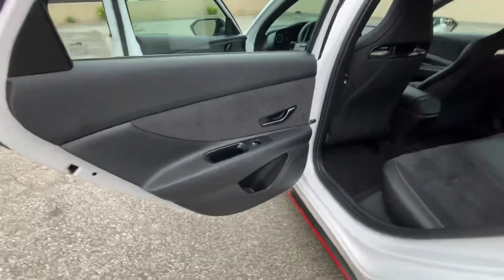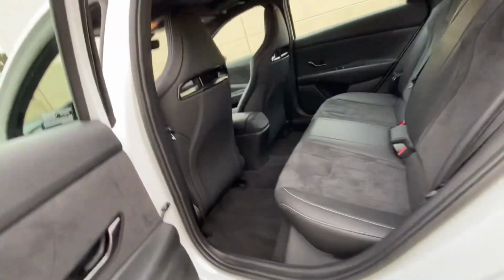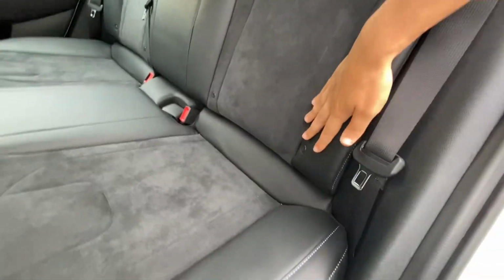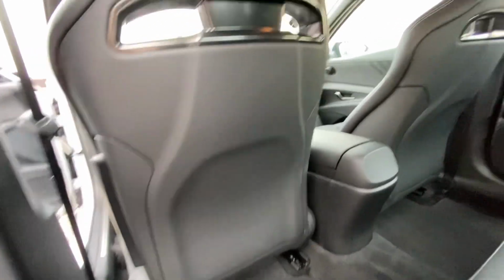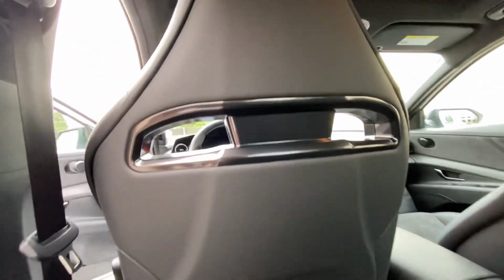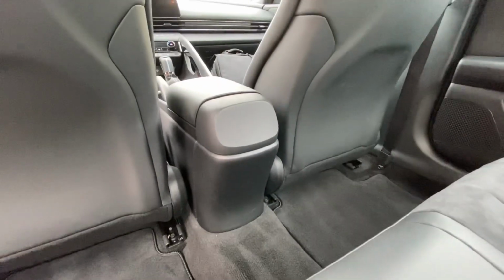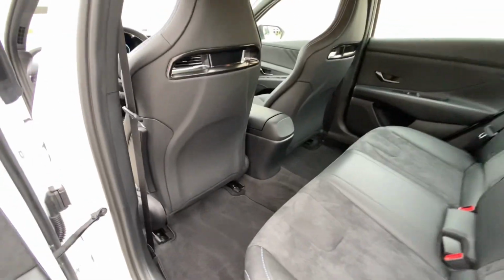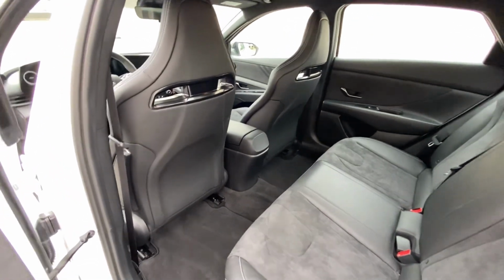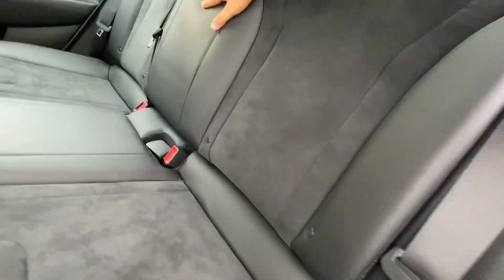Getting to the back seats, you get similar treatment with the suede, the materials, the plastics, and stuff like that. These back seats have the same suede, leather, black seat belts. Nothing crazy there. No door back pockets that were cleverly done on the GTI. You do not get that here, so just keep that in mind. Nothing in the back as far as vents like you do in the GTI. No USB ports, so it's not as practical. You don't even get a center cup holder like you do on the GTI.